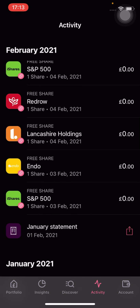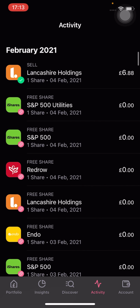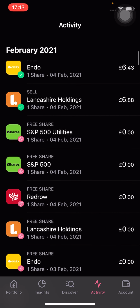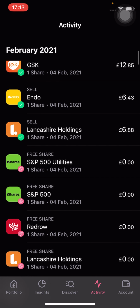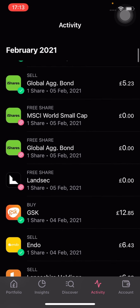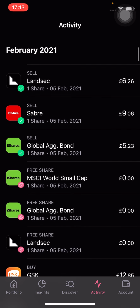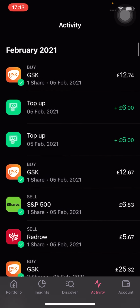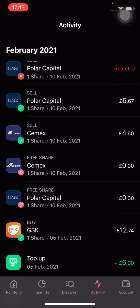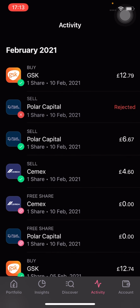And then I got the S&P 500 on the 3rd of February, Endu on the 3rd of February, Lancashire Holdings on the 4th of February, Redrow on the 4th of Feb, S&P 500 on the 4th of Feb, and the S&P 500 Utilities on the 4th of Feb as well. I also got Landsec on the 5th of Feb, Global Ag Bond on the 5th of Feb as well, MSCI World Small Cap on the 5th of Feb. And I also got Polar Capital on the 10th of February, and CMEX on the 10th of February.